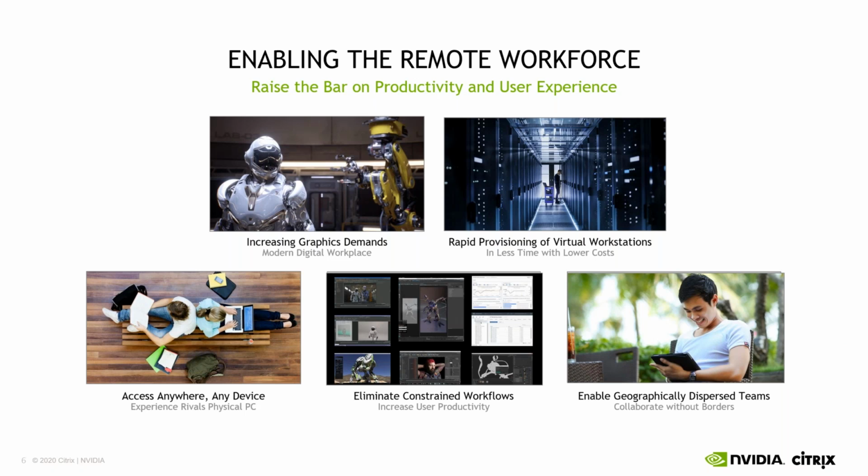NVIDIA virtual GPU technology enables the remote workforce by enabling improved productivity and user experience. With GPU-accelerated VDI, IT can meet the increasing graphics demand of the modern digital workplace and Windows 10, which continues to become more graphics-rich with every update that they push out. It enables rapid provisioning of new virtual workstations in a fraction of the time and cost of a physical workstation. It enables access to applications and data from anywhere on any device and with greater experience that rivals physical PCs.